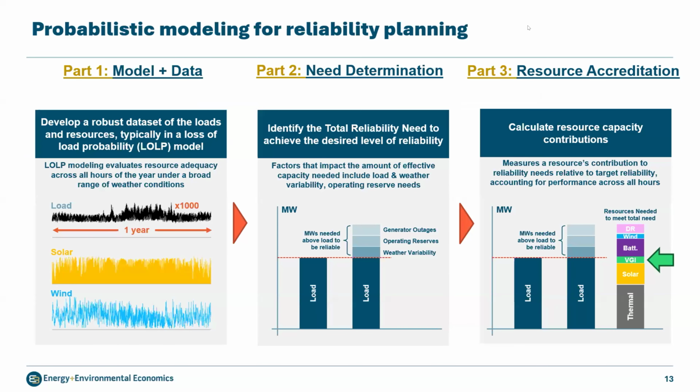Again, utilities use probabilistic modeling for reliability planning, so we need to see how VGI can be a part of that modeling ecosystem. When utilities are developing their loss of load probability model, and all of the data and different load scenarios, weather scenarios, and resource outage conditions that go into that, we ultimately need to see how VGI can actually support the overall reliability contribution and how it can play alongside other resources.